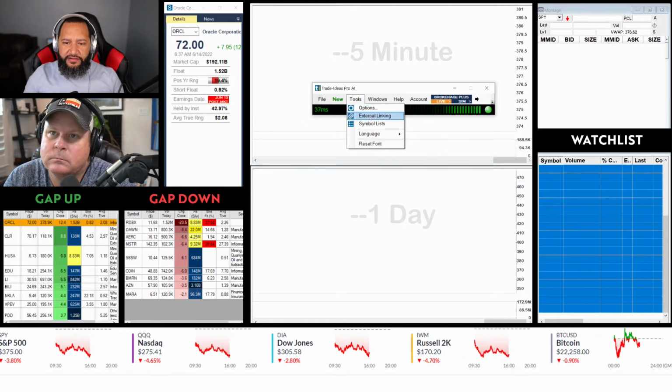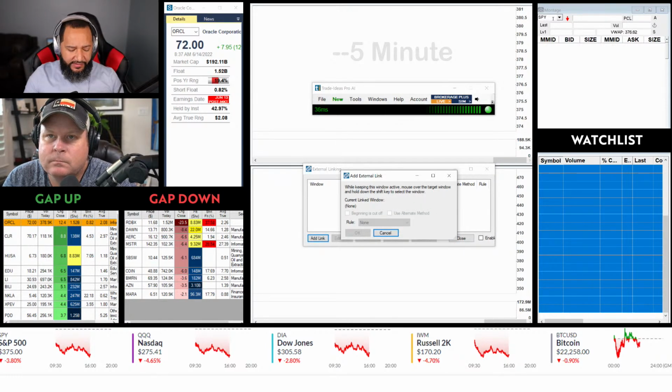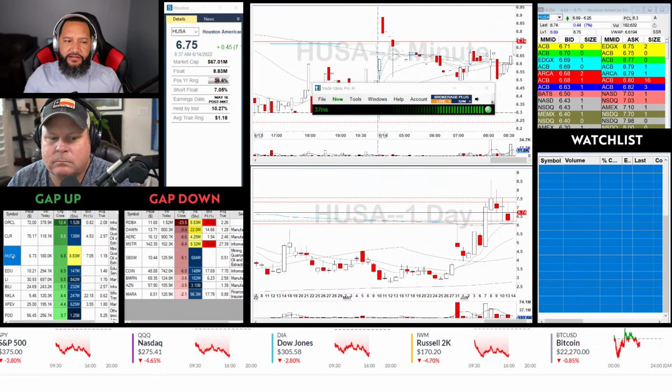We'll go to external linking, and this little window is going to pop up here. What you can do here is hit add link, take your mouse cursor where you want that to link up to, hit shift, hit OK. This will pop up here, and you're good to go. Now, any scanners you hit that ticker on is going to populate that ticker in your montage.